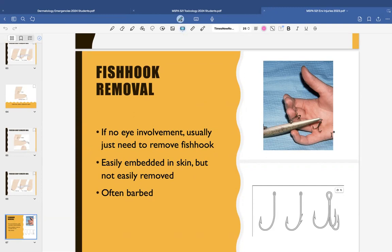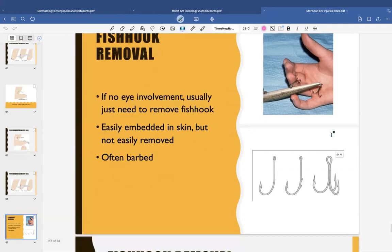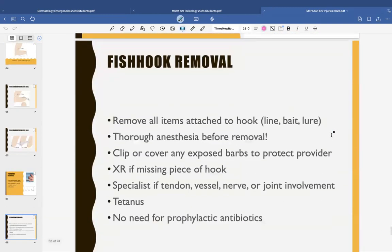So first of all, get rid of all the fancy stuff. Get rid of the line, get rid of the bait, the lure, anything, to make it look easier. Make sure it's really nice and clean before you start going around in there. If there are any exposed barbs, cut them off or cover them so you don't get torn up. If after you remove the hook it looks like something's missing, get an X-ray.